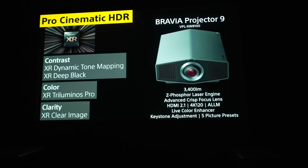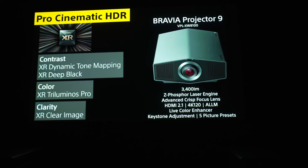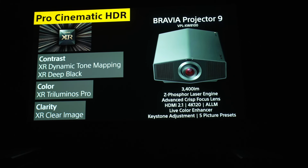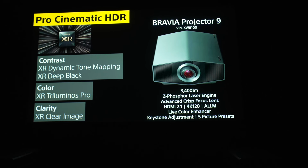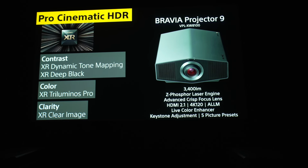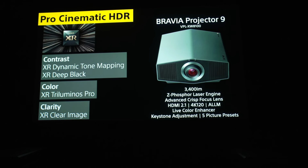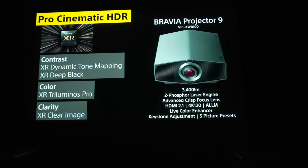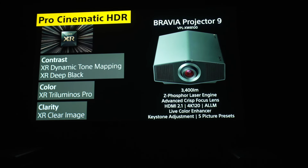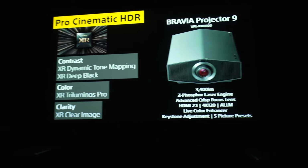We brought over Live Color Enhancer, which was a feature found on the XW7000 ES. We've brought that over for the Bravia Projector 9. In addition to those great processing features, we've also added a keystone element for those more challenging installs. So you now have keystone adjustment, and you have 5 picture presets now. So if you've got some different aspect ratios that you want to save in the projector, we've now updated that from 3 to 5 picture positions.